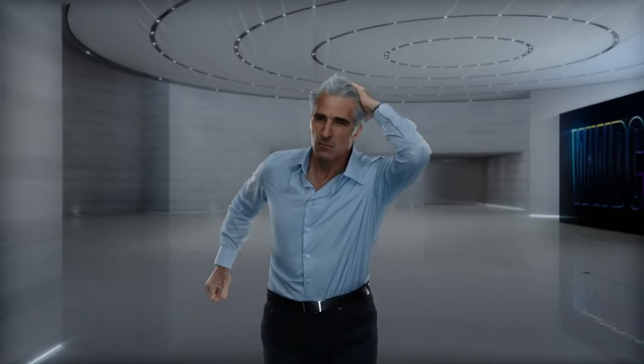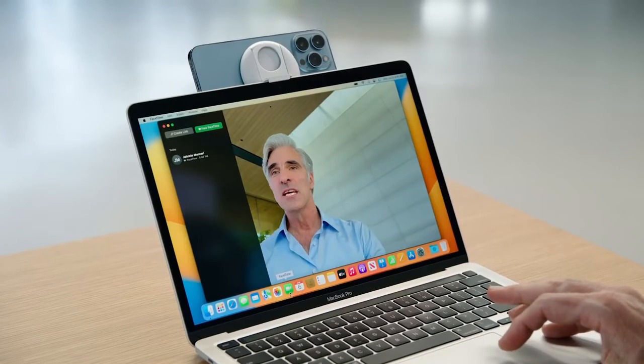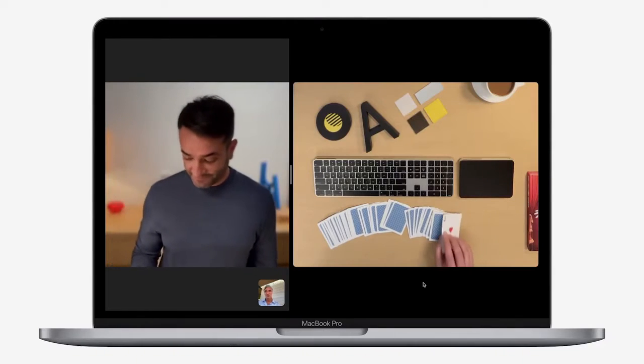You asked, we delivered. Introducing Continuity Camera. Now you can use your iPhone as a webcam in ways that were never possible before.